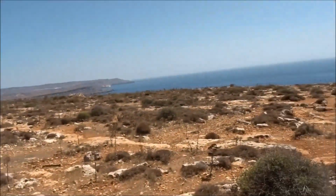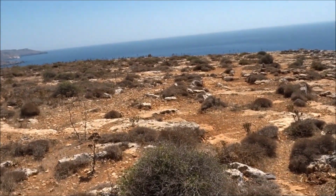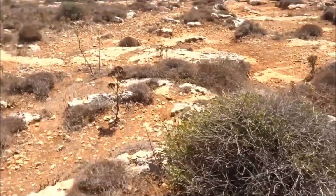It's picking up a bit, the wind now. Have to be careful by the edge of the cliff, because you know, if one of these big gusts comes and blows you, that'll be the end of the videos. Just hear the crickets.